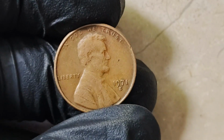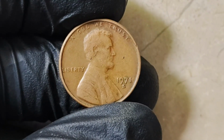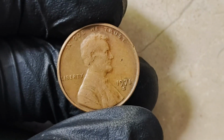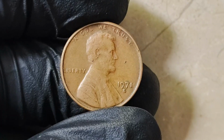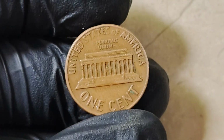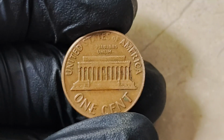A quiet man in California had a habit. He'd dump his pocket change into an old mason jar every night. For 30 years, it sat untouched, collecting dust on a forgotten shelf. One morning, out of sheer boredom, he decided to go through the coins. That's when he saw it. A 1971 Lincoln penny, with a tiny S below the date.